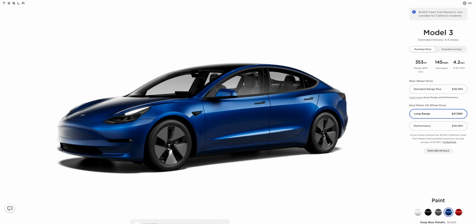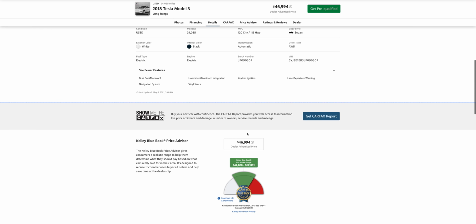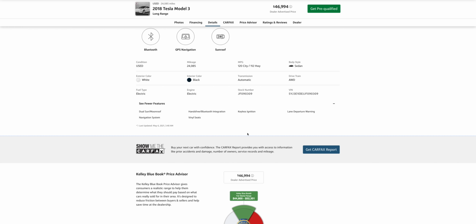So right now on Tesla's website, a 2021 Tesla Model 3 all-wheel drive long range goes for $47,990. So keep that in mind as you're looking. This is important to make sure that you're not overpaying for your used vehicle. Just for example, here's a vehicle at a local Lexus dealership that's a 2018 Tesla Model 3 long range. I'm guessing a rear-wheel drive, maybe an all-wheel drive, but it's $46,994.